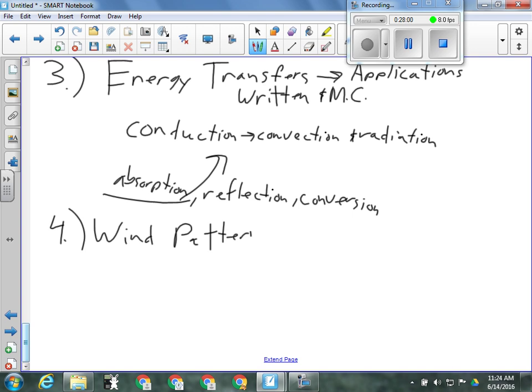Okay, wind patterns and Coriolis effects. Okay, multiple choice probably most likely on that. I mean, there still could be a question about transferring energy using winds and latent heat and stuff like that. I should probably write latent heat up here with number 3 as well.